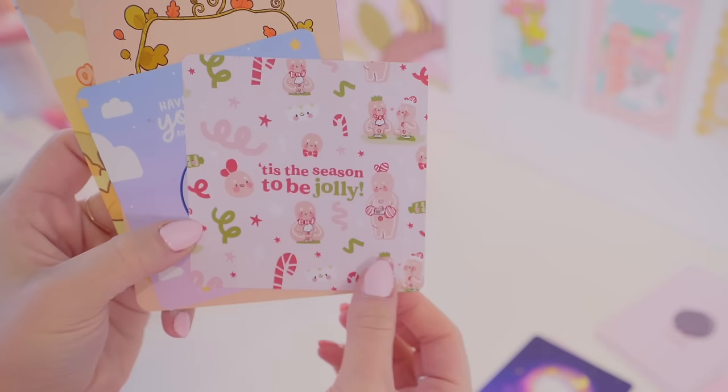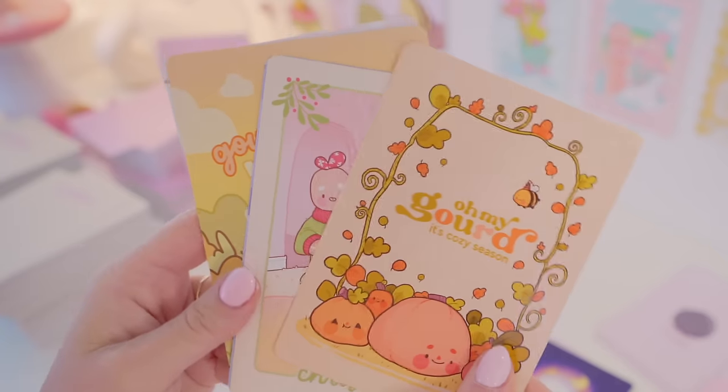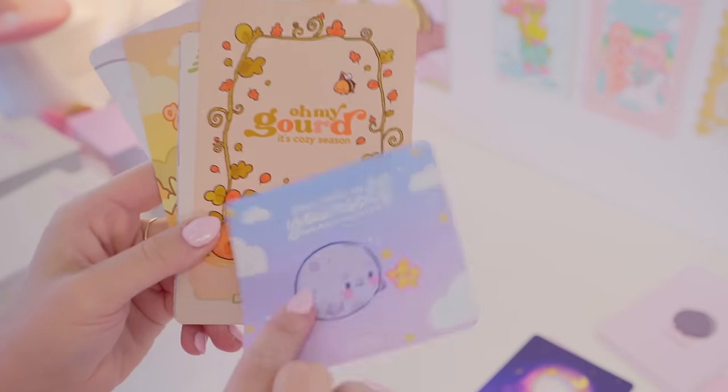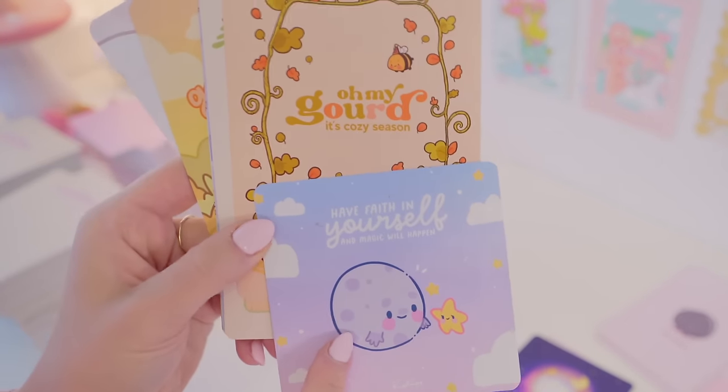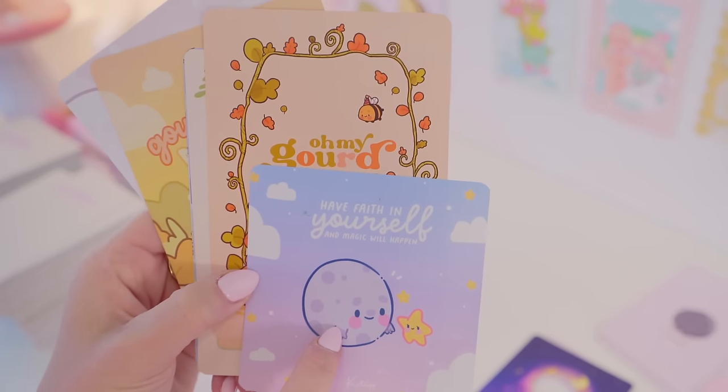Tis the Season to Be Jolly. Oh, look at this. Then Have Faith in Yourself. Then Oh My God. We kind of skipped spring here. In 2022, we just kept this card for ages. It was a rough year in business though, so we probably ordered all these in and didn't sell much that year. Then Ginger and Spice.